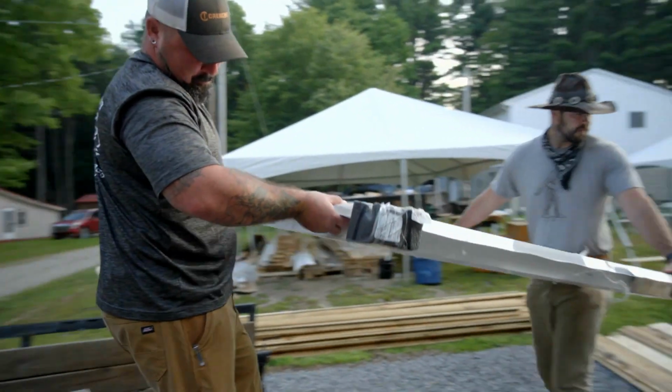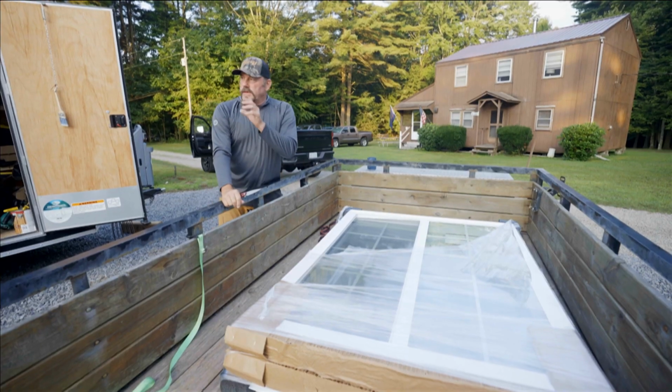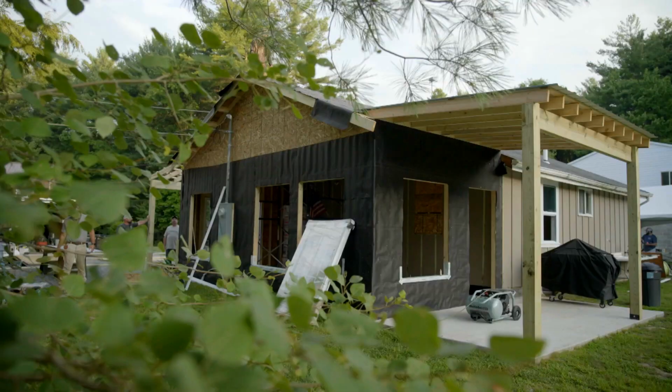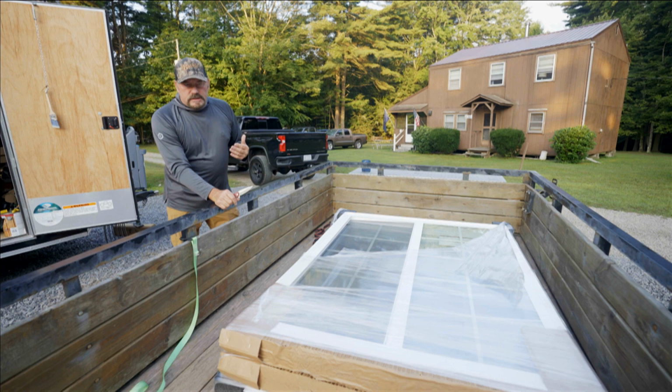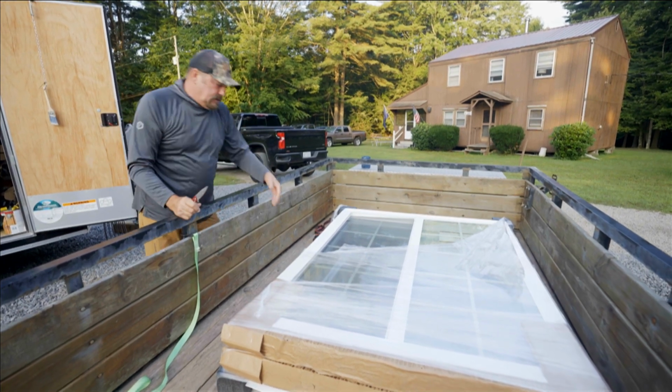The great thing is we got these great big windows because the house was low on natural light. So this is going in the new addition where we've taken this house and gave it at the very least a third more of a footprint. So they're gonna be able to spread out a lot better, and they're gonna do it with a little light on the subject.